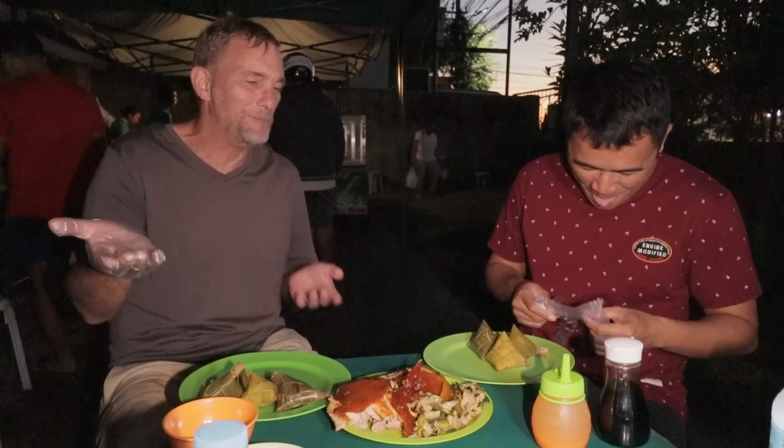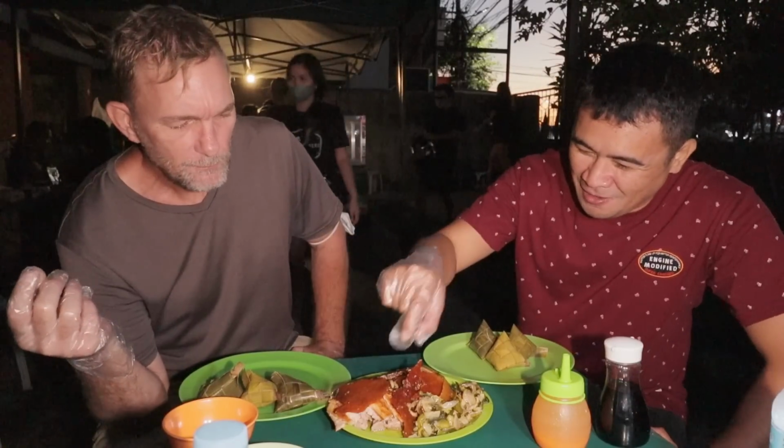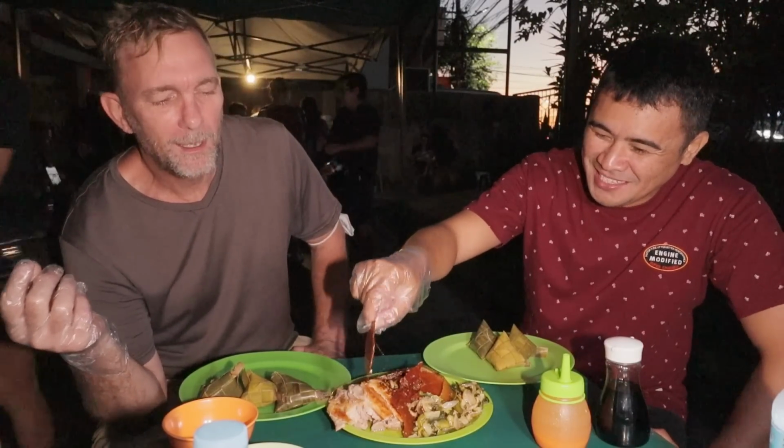Oh my god. That is so amazing. Super crispy. So let me try one also. I want the big one. Stanley, so getting this big one. The best part of the lechon is the skin.